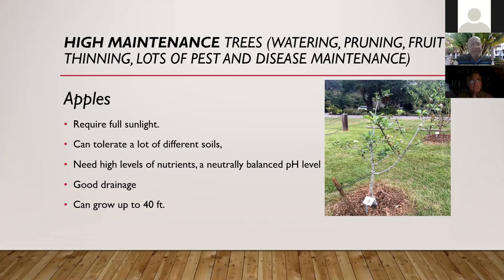Apples, not one of my favorites for our area. They require full sun. They can tolerate a lot of different soils, yes. But what we've found is that they're very needy. They have insect problems and disease problems.